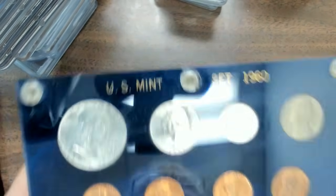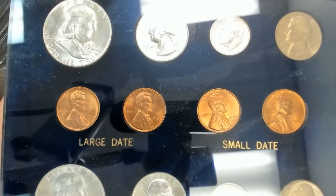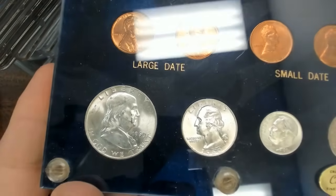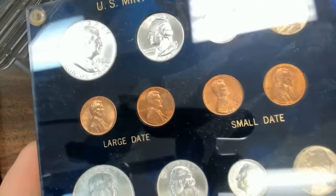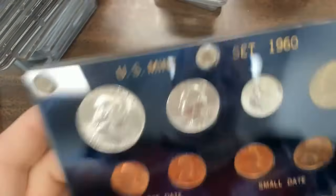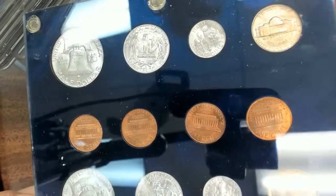We have a 1960 set. This one here has the small date and large date, D, and Philadelphia Mint. That's a cool set. Then you have them all for that year, except for the double die. There are double dies and RPMs, man. There's all kinds of RPMs for 1960. If you want to look for RPMs to help identify them, 1960 is one of those years, 60D.